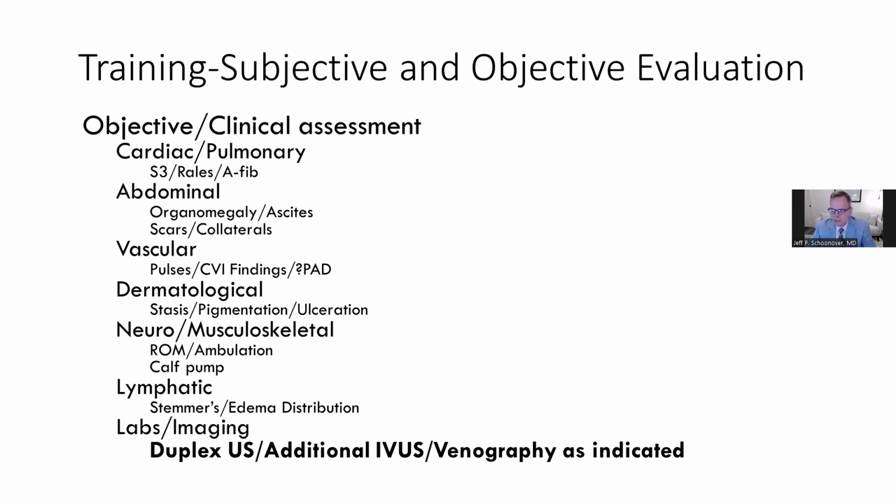When we're going through this with our team, I get them thinking on a systematic basis. Think about, okay, if you're hearing that S3, if you're finding the patient has AFib, if their lungs do sound congested, we want to work that up. The abdominal exam, absolutely, especially for some of these folks that have had previous surgery and such.